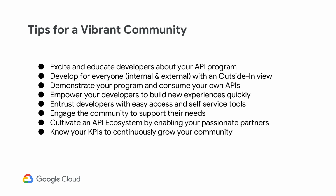Empower your developers to build those new experiences for you more quickly, and trust those developers with easy access and self-service tools. Continue to engage the community to support their needs and cultivate an API ecosystem, specifically with passionate partners that you may have, especially those companies that are B2B. And know what your KPIs are so that you can continually grow your community and iterate on those self-service tools.